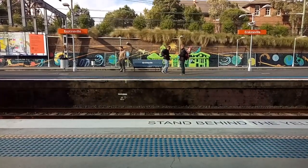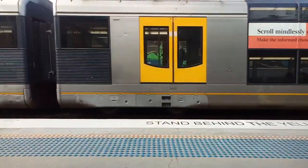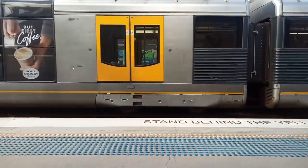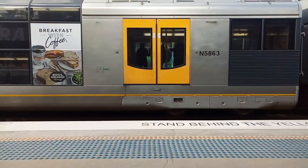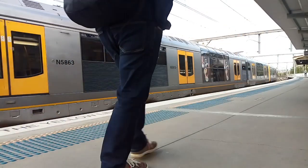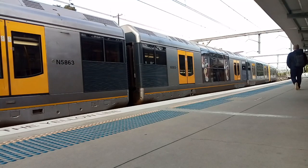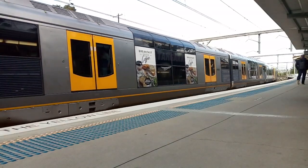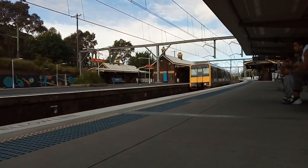T4 leading this Liverpool via Bankstown service. And XG-set departing on platform 2 at Erskineville for a Liverpool via Bankstown service. T104 trailing half off that set.